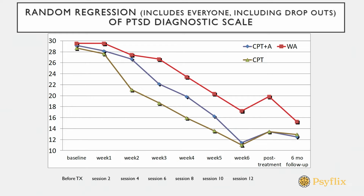And you can see from the results on this slide, I was quite surprised. I thought that the CPT with accounts would be the best. That's why I developed it that way. And it turned out the CPT without the accounts had a much faster trajectory of change. And the CPT is the blue line, and that is the one with the accounts. And they didn't really improve until after they finished the accounts. And then they had a clinically significant change. They caught up in the end, but they didn't do any better than the people who got CPT without the accounts.